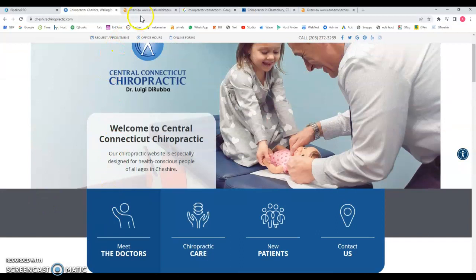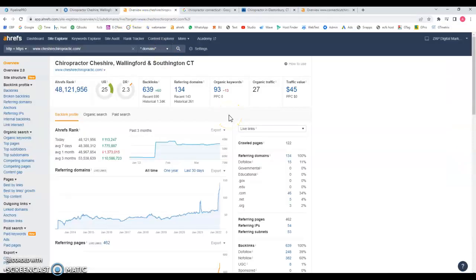That being said, I use this tool called Ahrefs, and what this allows me to do is see data that's being picked up from your website by Google. We can see that you're being found for 93 keywords, which is not that much, but you also have around 639 backlinks. Now, what are backlinks? Backlinks are other sites that mention your website.